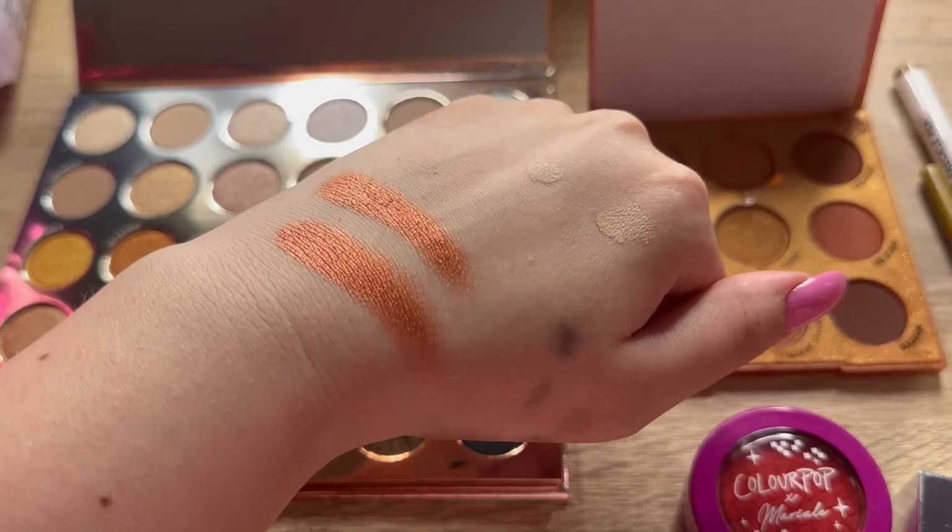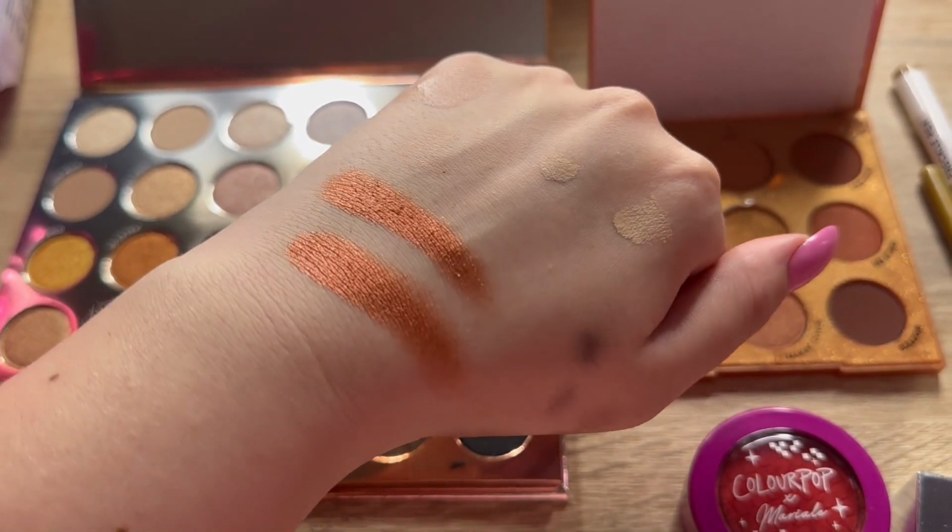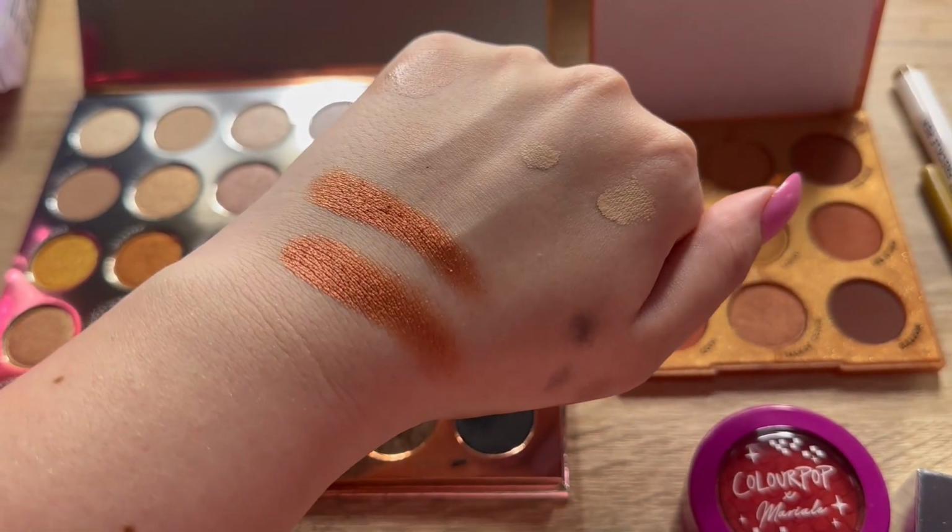But I am debating between Minding Mine and Copperhead. I'm really interested to see which one I'm vibing with. Oh, that is pigmented, girl. Oh, okay, well, honestly, they're pretty much the same. They do look a little different in the pan, like Copperhead looks like it would be more pink leaning, but girl, I guess not, so whichever one I pick, same thing. Okay, that spun me a little bit.